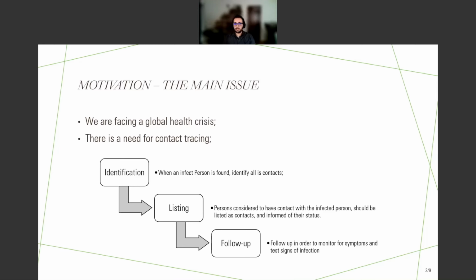To achieve this, we can boil down the process to three steps. The first one is identification. When we confirm that an individual is indeed infected, all of his contacts need to be identified, followed by listing. Everyone that comes into contact with said individual needs to be marked as a contact and informed of their status. And at last, follow up. We need to observe the so-called contact in order to monitor for symptoms.